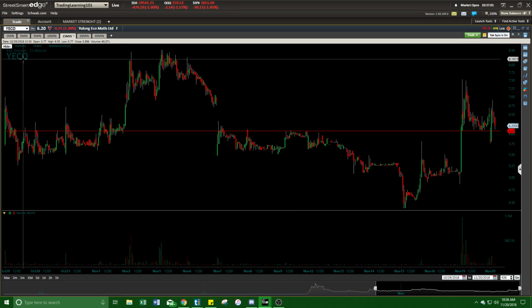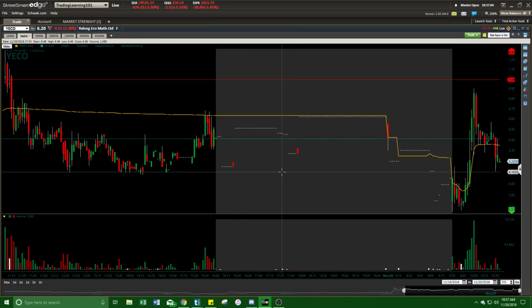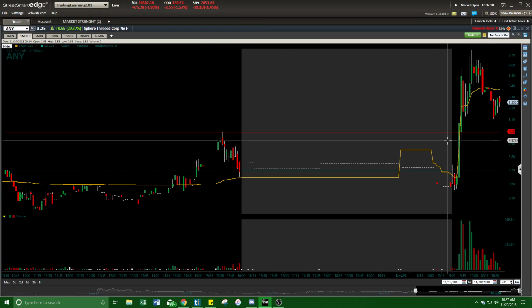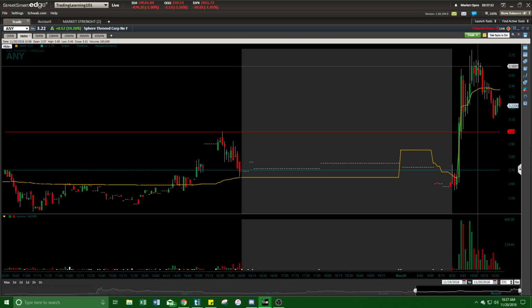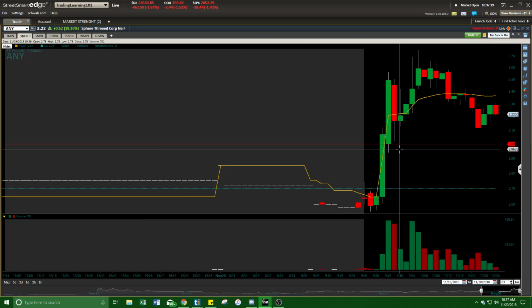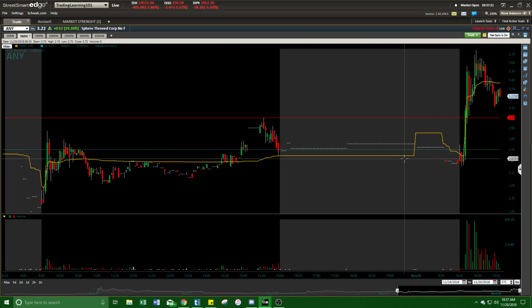ANY, when it was breaking out, it was just crossing over 1 million in volume. And now it's at 3.75 million in volume. And look at where it's at. It's dropping off. Sure, this thing could come back and start ripping again. But it's bouncing right off that $3 area.